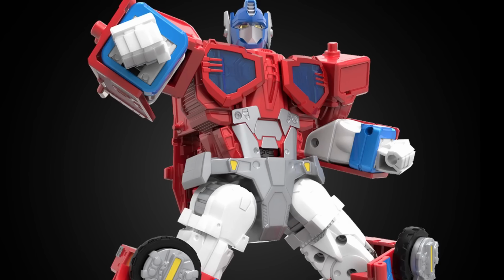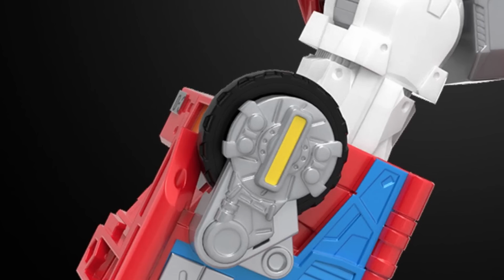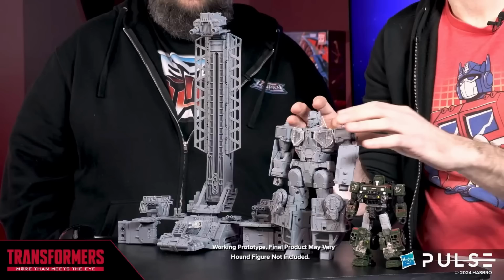I also see that you've changed up the hands so the arm guards don't get in the way anymore. Oh, I know where they saved all their budget on. They must not use real rubber tires. That accounts for all of this.